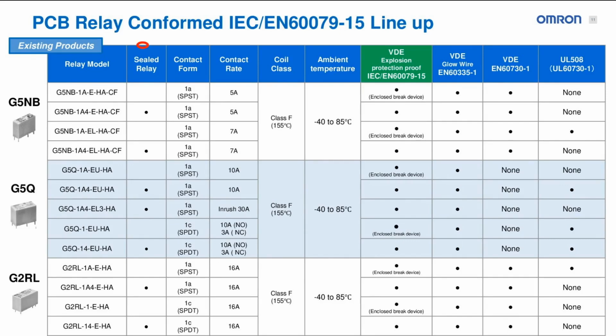So all three of the product families, G5NB, G5Q, and G2RL, have both sealed and unsealed models, even though we're looking at below 16 amps and at 16 amps. So if you need a sealed version, we still have the options available below that marking. We have various contact forms, and we have various contact ratings. For G5NB, we have one Form A contact form only. We have 5 to 7 amp support. For G5Q, we have one Form A and one Form C contact forms, and we support 10 amps on the normally open contact, and for one Form C, 3 amps on the normally closed.